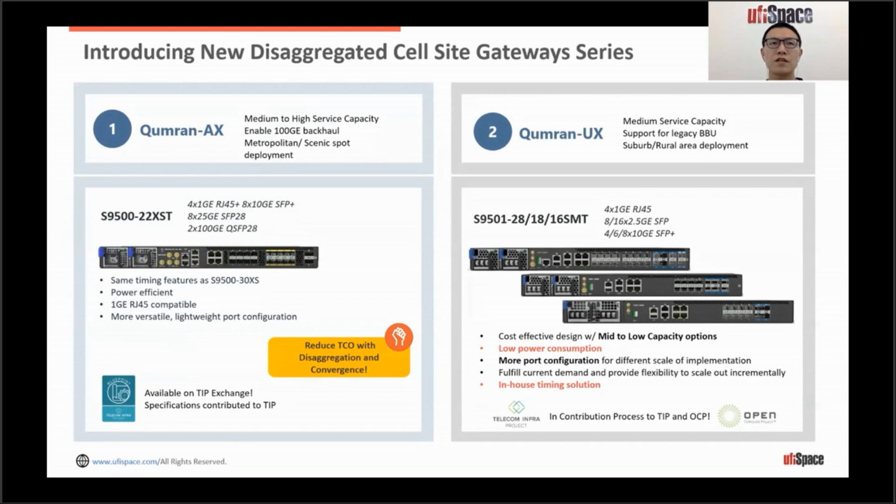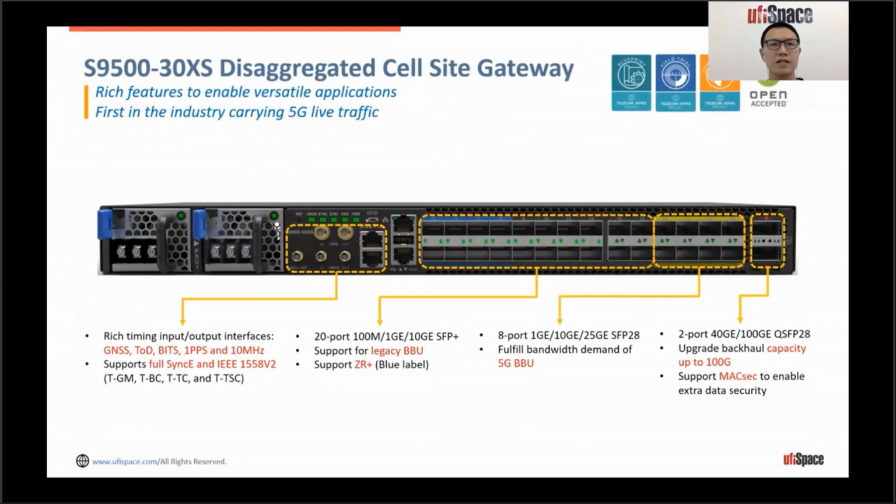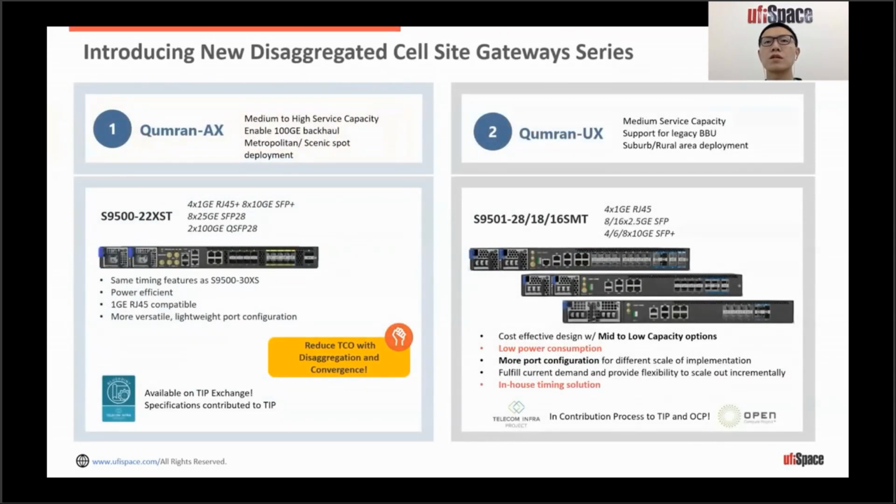The first is the 9522XST, an RJ45 compatible DCSG using the same CPU and Broadcom Qumran chip as the S9530XS. We have redesigned some of the hardware to make it more power efficient.